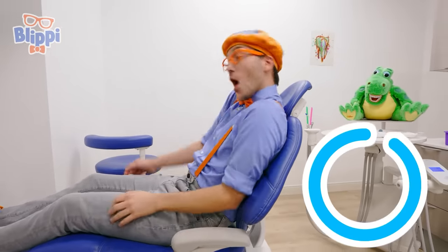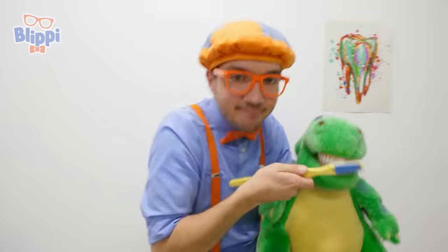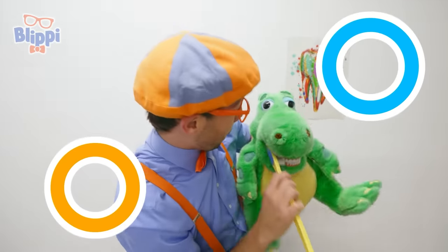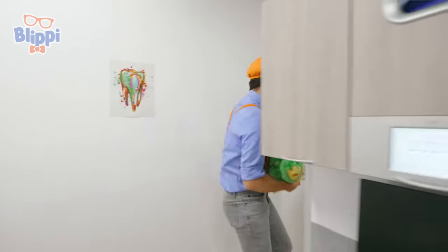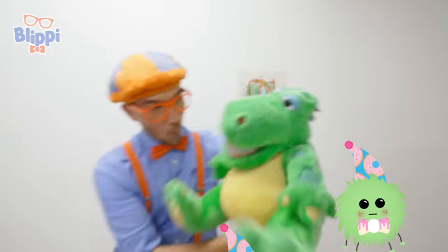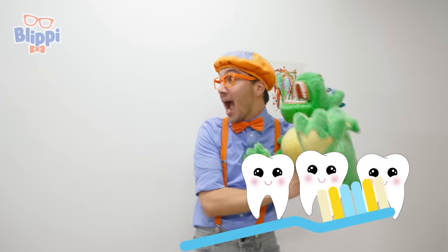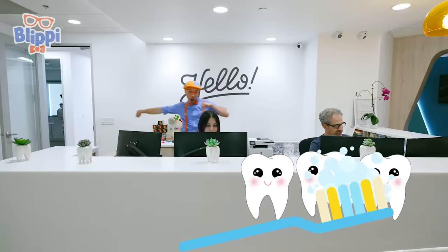Let's make some circles, circles, circles. Circles on all sides of your teeth. Circles on this side, circles on that. Circles on the top where you chew on snacks. Gotta get rid of all that plaque. There are germs living in your mouth. Gotta get them out! And that's why we brush our teeth. Come on, brush those teeth. Go on, scrub them.